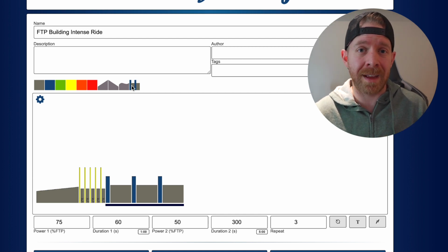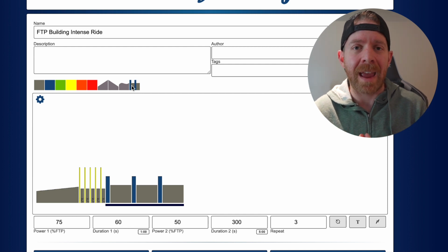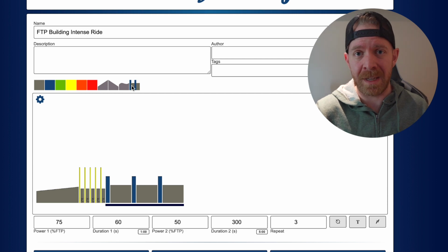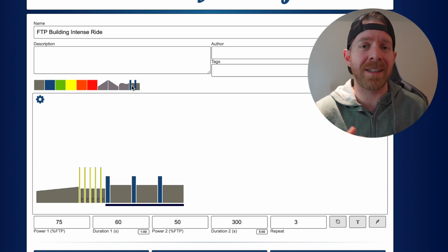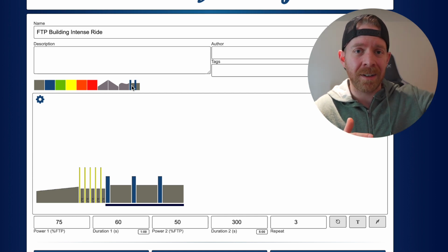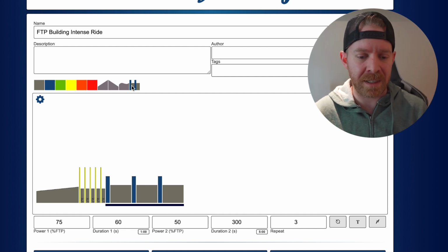So this is more than the theoretical FTP 20-minute test, at a power that is higher than our FTP. And what this is going to do, adding in the rest, is we are going to start adapting to being at an FTP that is higher than our FTP. It's going to pull our FTP up.